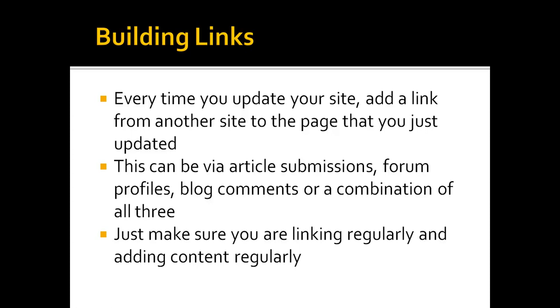And it also increases your traffic, because you'll rank for a lot of those terms that you target in each of your posts. Now, you can do this with article submissions, forum profiles, blog comments, or any variety of all three. I personally like to use content networks like Unique Article Wizard, but you can do other things. You can just do blog comments, you can do Xroomer, you can do a variety of things.